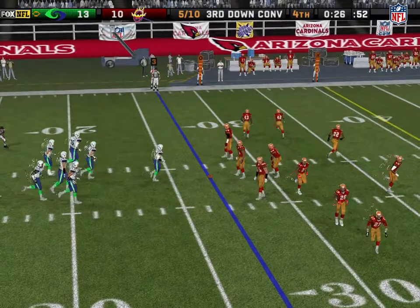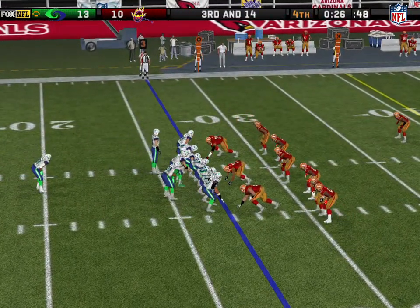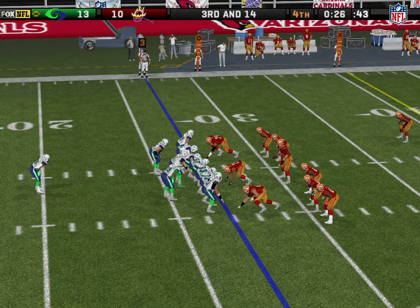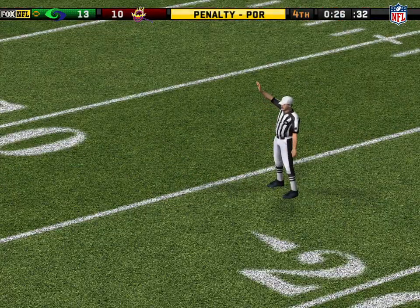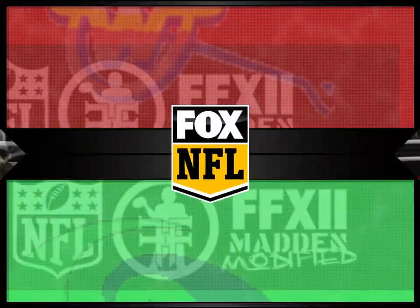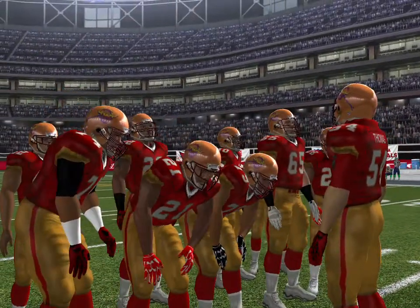Ball starts on the offense. Number 36, still flagged down. False start. False starts are kind of frustrating because they're really easily avoided by just maintaining focus.